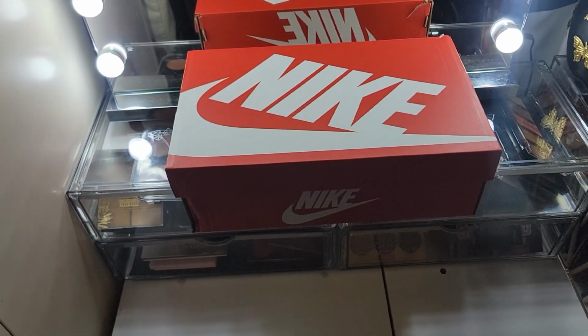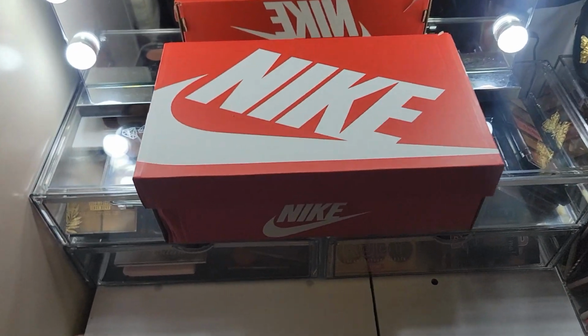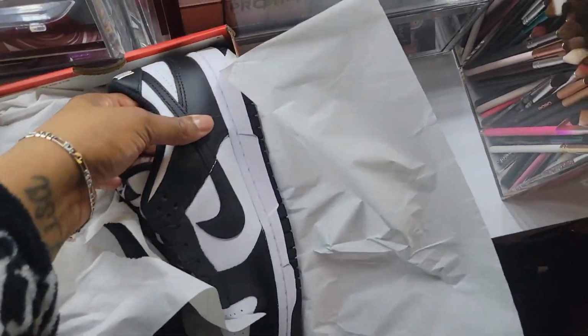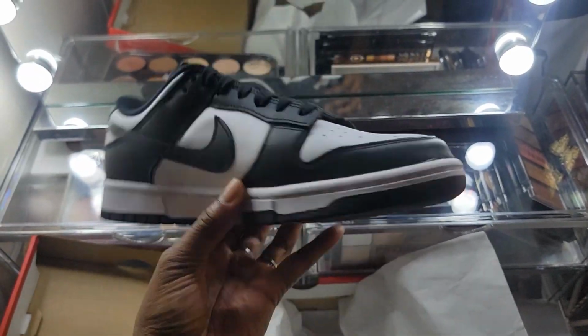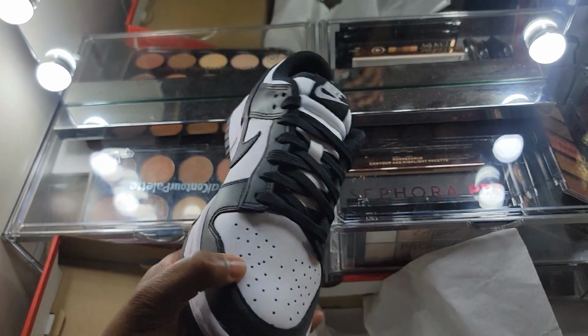I'm going to a concert, I'm going out to brunch, so I'm trying to look cute all weekend. And I had to buy some fresh dunks. I just got the black and white pair. Now I do have these. A company sent me some replicas, but I wanted the real thing. You know, at some point I was gonna buy the real thing.